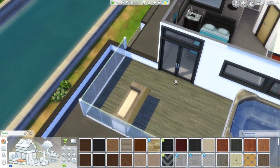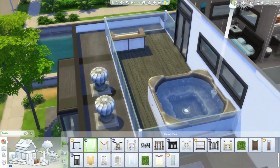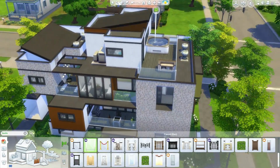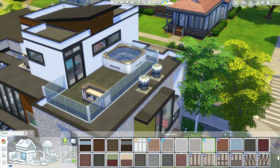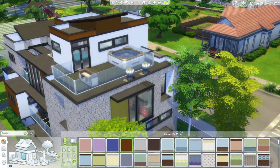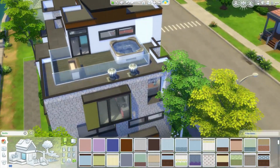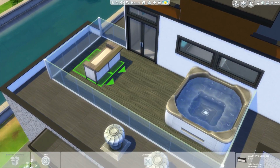for our little rooftop bar area. And you know what? I actually think we can go like that. Yeah, that's okay. Oh, what happened to the wall on this side? Huh, how peculiar. Okay, make that go around there. It'll do. Okay, so we've got our hot tub, got our little bar.